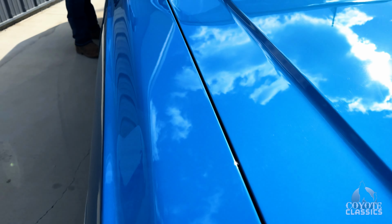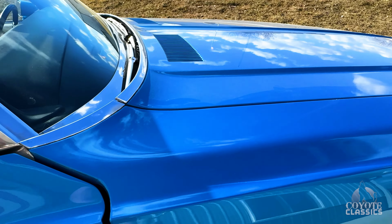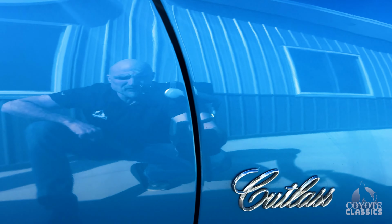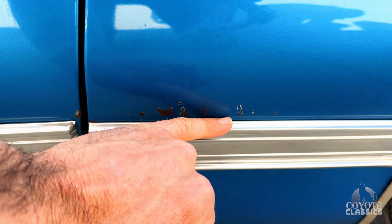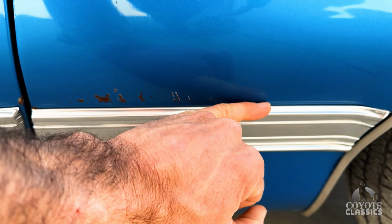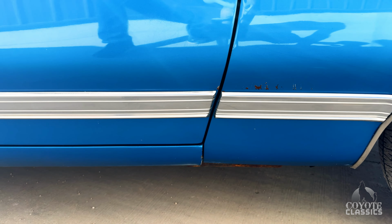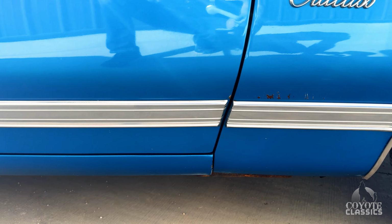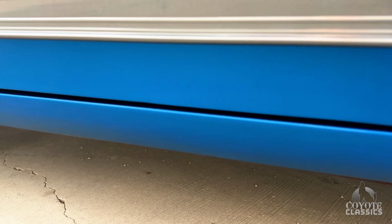Same thing over here on the passenger side. Really good gap. Back of the hood fits good, especially for such a long hood. As far as our gap here from top to bottom, really nice and even. We do have a few little scratches right here, just above the piece of chrome up on the front fender. Like I said, not a freshly restored car, but something you can take to any show and just be proud of it for a nice cruiser.